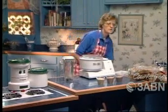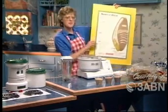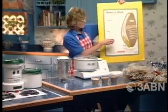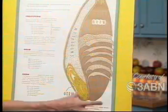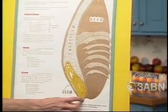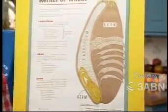I'd like to show you this kernel of wheat chart here, and we can see what the difference is between white bread and whole wheat bread. You can see here that there's 3 parts to the kernel of wheat. The outer covering is the bran. This little yellow part down here is the germ, and the inside part is the endosperm.